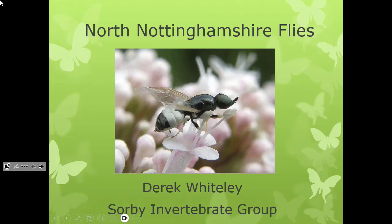So just for introduction, a beautiful little fly. This is called the fen snout, and it's one of the aquatic soldier flies. An exquisite little group of flies. More about them later.